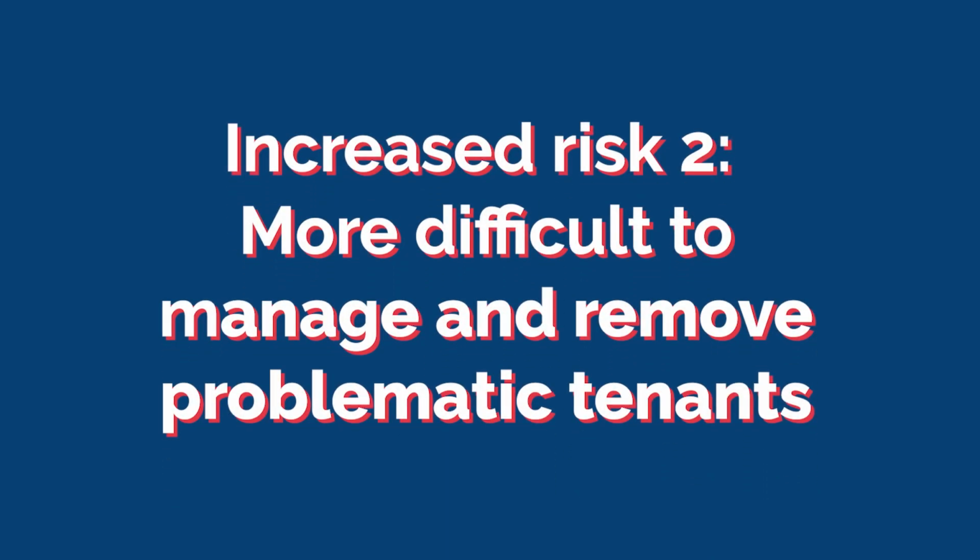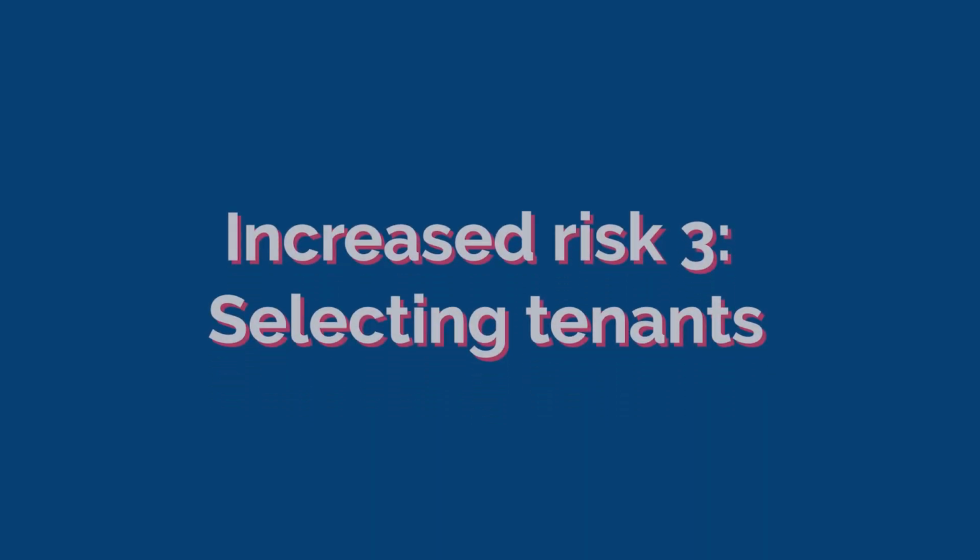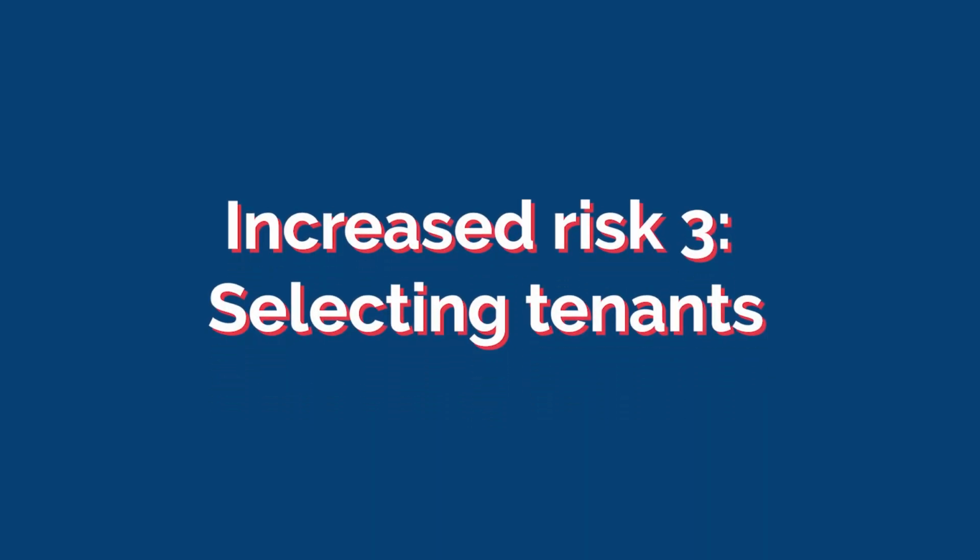Number 2, it's going to be more difficult to manage and remove problematic tenants. It's going to cost more. The lawyers will do really well out of it. It'll take longer. We'll need to provide evidence. And I have a whole video on what's going to happen when Section 21 is abolished. And then there's the whole issue of rent arrears, because it's going to take longer to evict for rent arrears. So another one is tenant selection. We have to be really careful with tenant selection, but we can't discriminate on the grounds of them having a child or being on benefits.